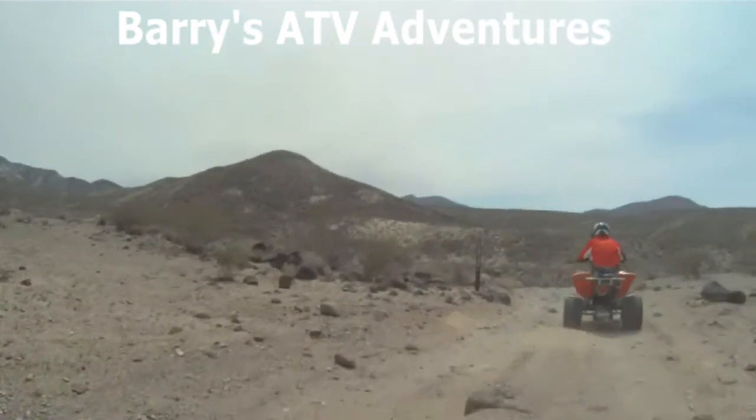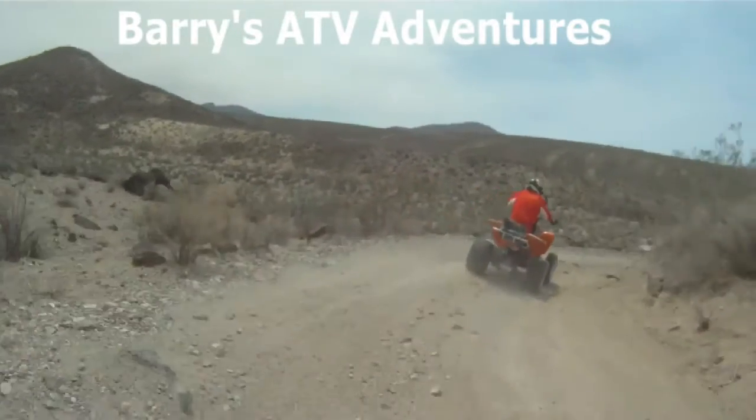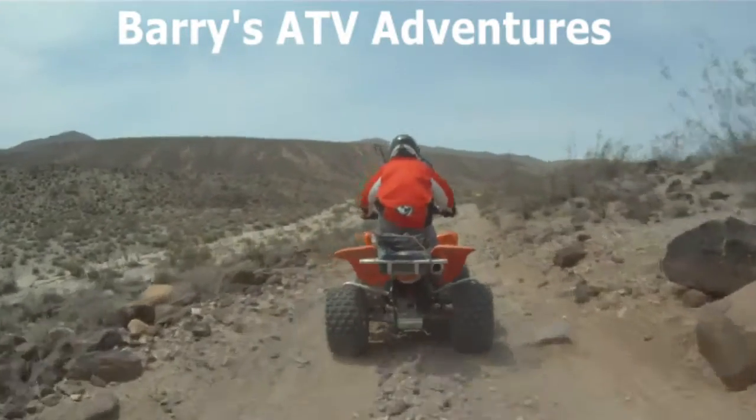It's actually 3 or 4 houses. People live actually in this canyon, but this is a real fun trail. It's going to take us back down to EP15 at the bottom.